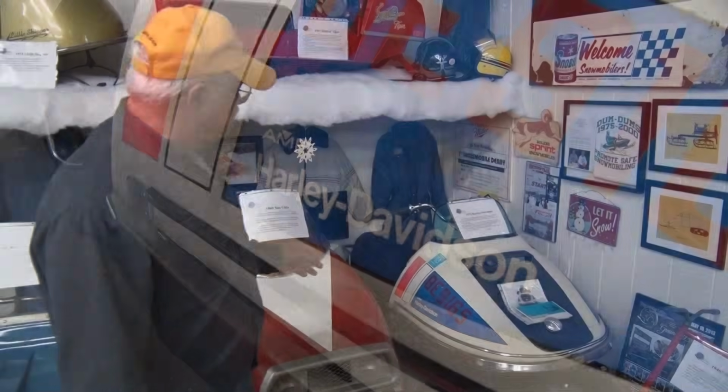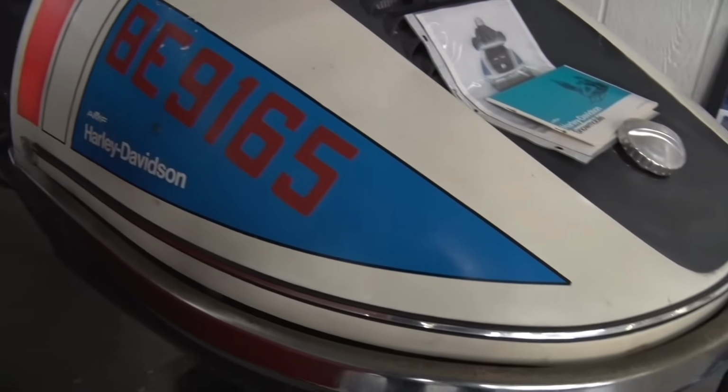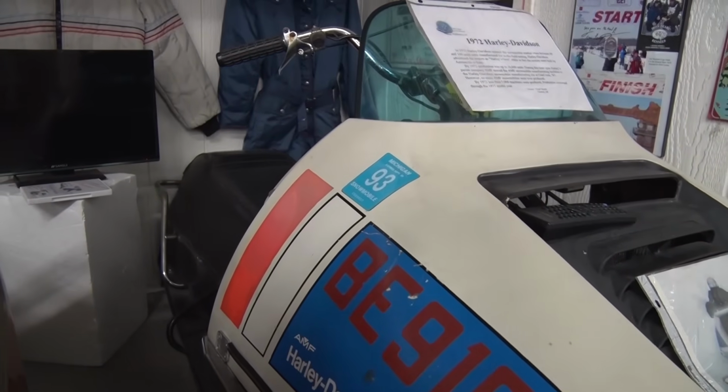Harley-Davidson had to make a sled, and it was made by AMF. The Harley-Davidson bike guys come in here and they see that AMF on it and they just walk right by it. But another unique part of the snowmobile history is the Harley-Davidson.